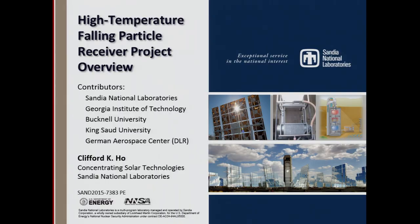Cliff? Thanks, Bob. Good morning, everyone. My name is Cliff Ho. I work in the Concentrating Solar Technologies Group at Sandia National Labs. I'd like to give you a very brief overview of one of our projects on high-temperature falling particle receivers for concentrating solar power applications. There are a number of partners in this project. In addition to Sandia, we have Georgia Tech, Bucknell University, King Saud University, and the German Aerospace Center.